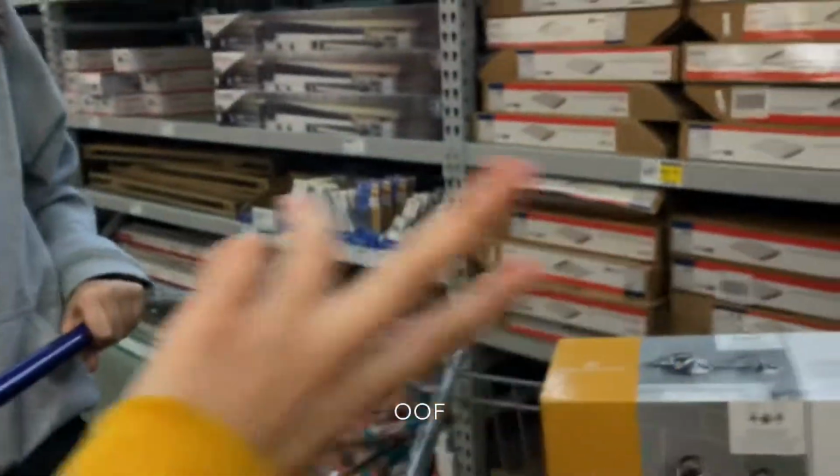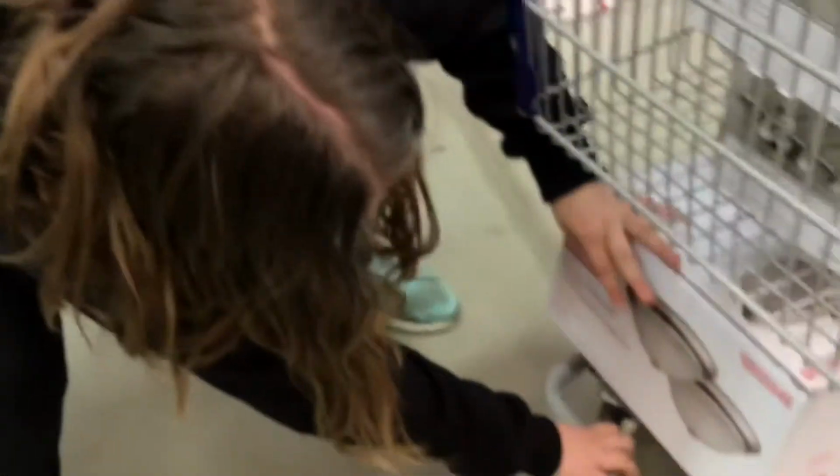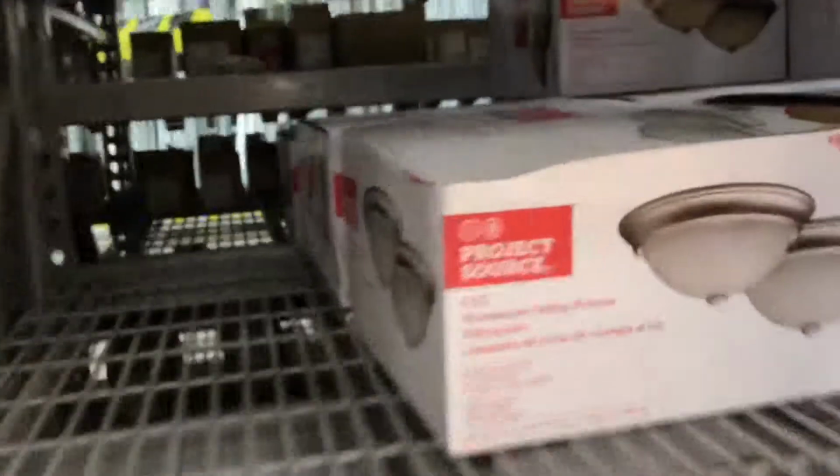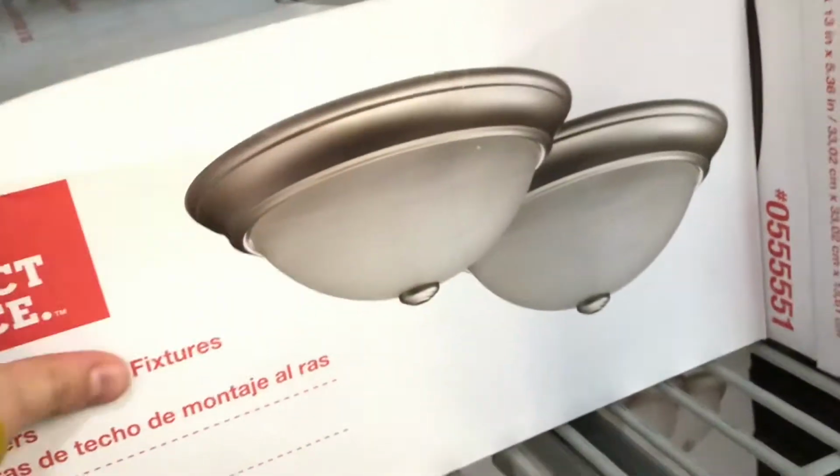Okay, that's for our bathroom. Someone's definitely gonna break something during this. It's probably gonna be me. No, it's probably going to be Annie. She has a clutch here. Okay, so we have our bathroom and our bedroom lights. We have decided on these. These are the final ones.